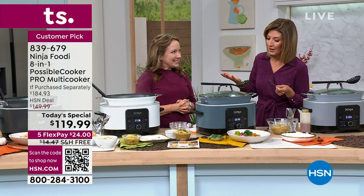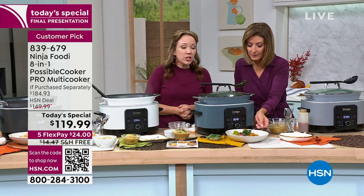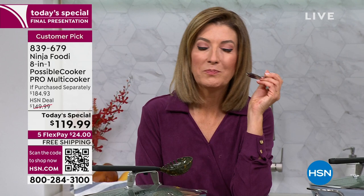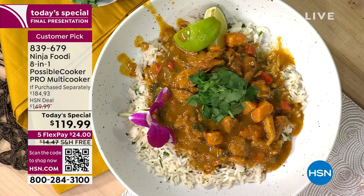I'm going to try the curry. Go ahead and try the curry. Okay, what's in it again? So this is a coconut chicken curry, so we've got our curry spices in there, coconut milk, white meat chicken, some vegetables and stuff too, but the curry is just really what stands out to me. And the coconut kind of cuts the heat just a little bit. So good. I love curries. Why are they so good? They're so good. And they're so healthy.